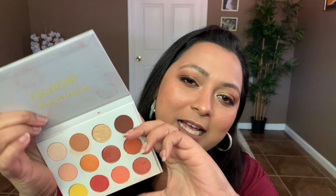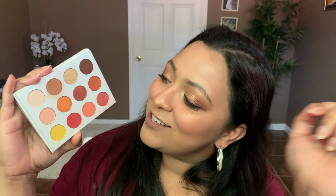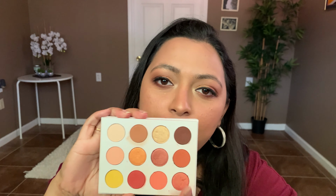And it's not that I don't like this palette, because I really do. This is ColourPop's Yes Please palette, and when this came, I was over the moon, jumping, because this was like a dupe for Natasha Denona's Sunset palette. I was like, oh my god, an affordable palette that I can own, which is right up my alley because it's full of warm tones. But now if you ask me, it's very rare that I dive into this palette, and I think it's just because of the color selection.